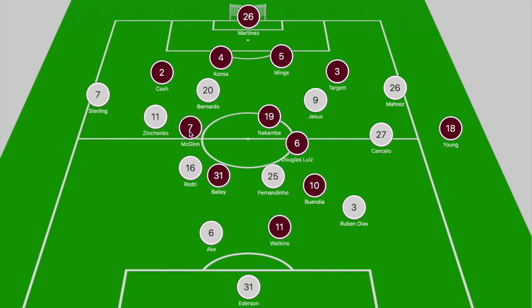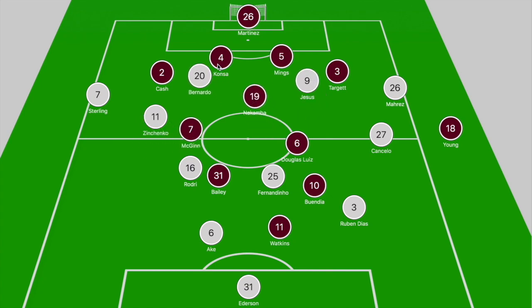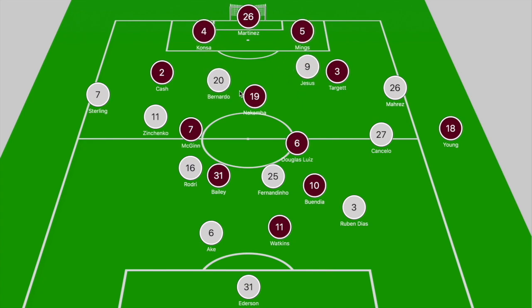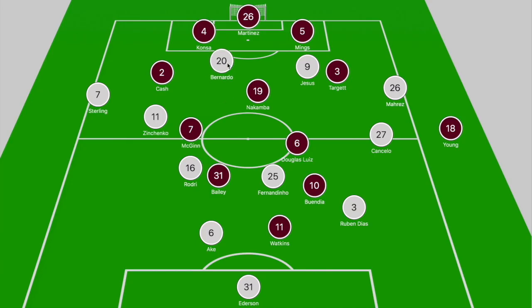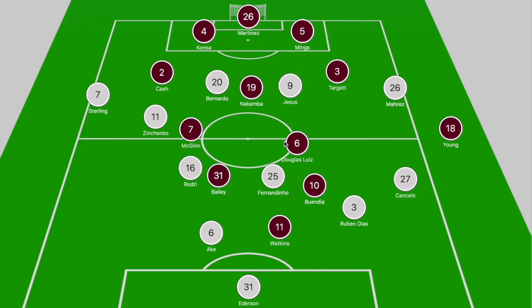In terms of City's pressing, what you ended up seeing was that they did drop off into 2 banks of 4, and that's where you would see Gabriel Jesus and Bernardo Silva stepping towards Konsa and Mings, but taking turns dealing with Nakamba. So if Jesus stepped towards one center back, Bernardo Silva would drop to Nakamba and vice versa. And if they were looking to sit off and retreat and allow the center backs on the ball, Gabriel Jesus and Bernardo Silva would sit in between Nakamba.